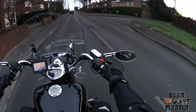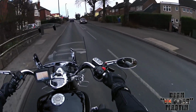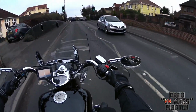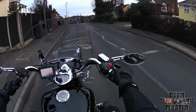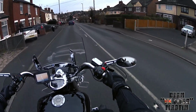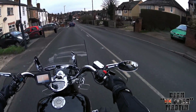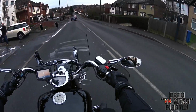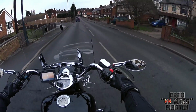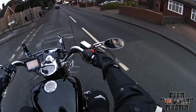So anyway, I took the windscreen on and the buffeting was just horrible. I mean, it stops the ache in my arms of feeling like I've got to really hold on to the bike. But the buffeting really was horrible. It was painful and it was making all the rides completely unenjoyable. So yeah, that's why I went and bought these.